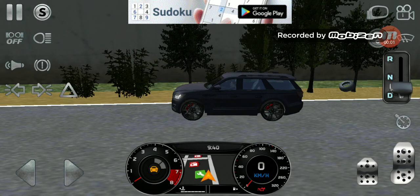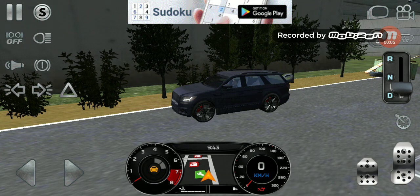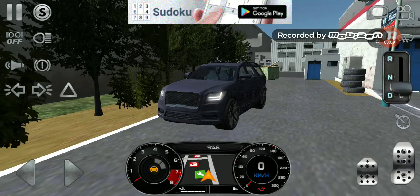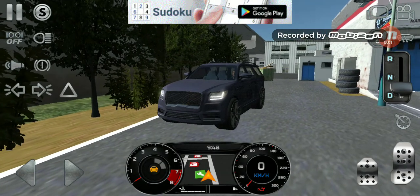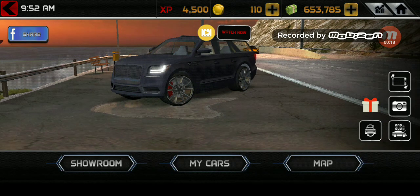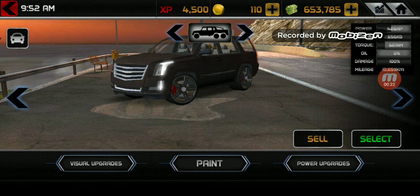Back, and today I will be reviewing a 2018 Lincoln Navigator. If you don't know, last week I reviewed the Cadillac Escalade to see if it's worth getting inside this game. Now, the Cadillac Escalade price starts at... it doesn't show, but the Cadillac Escalade power is 426 horsepower.